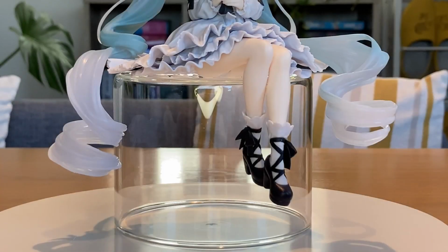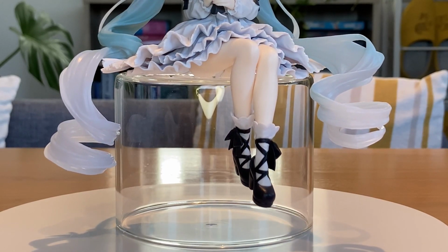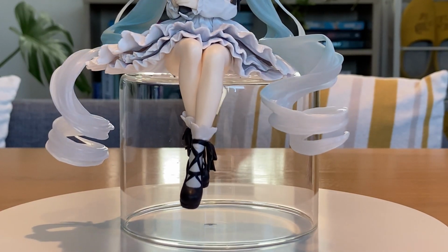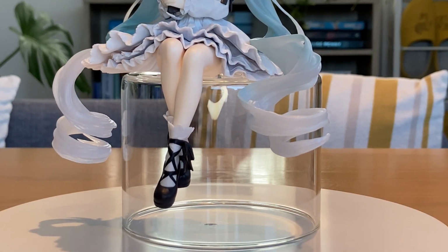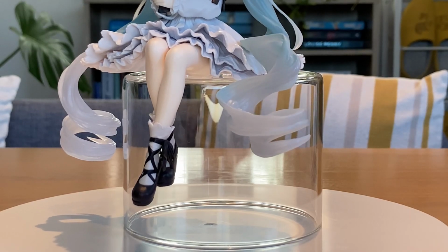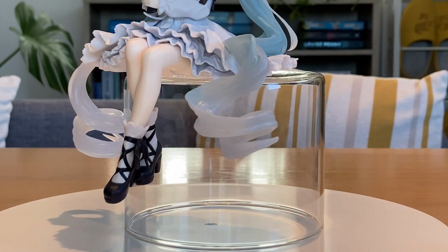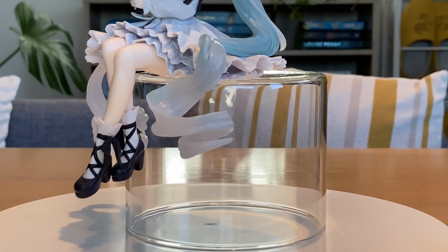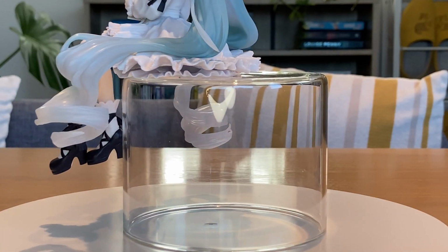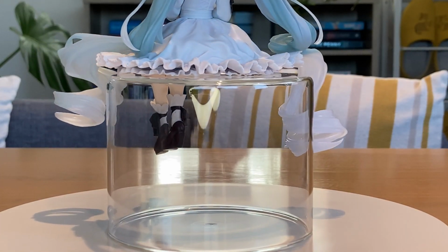All right, so this is a closer look at what I was talking about, how the tips of the twin tails turn into a clear plastic color, and they're certainly not as cleanly sculpted. I can see sculpt lines, or mold lines, right here. If it was me, I would give her a little haircut. I would trim off those ends, or you know what, she's pretty cute, if you just take her hair right out, she doesn't even need that hair.